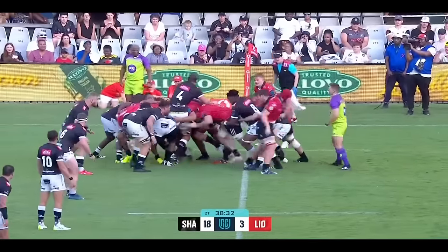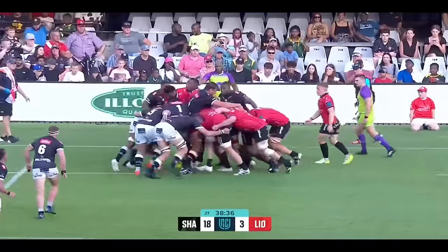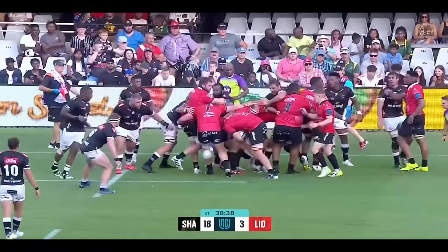Eight out. The half spot at number eight has opened up in the green and gold with the retirement of Dwayne Vermeulen. Of course, first in line for that, Jasper Visagie. Oh, there's a cue there, isn't there?